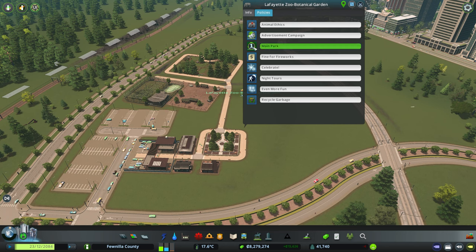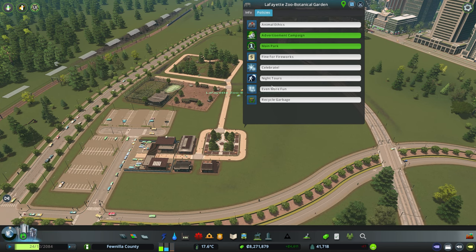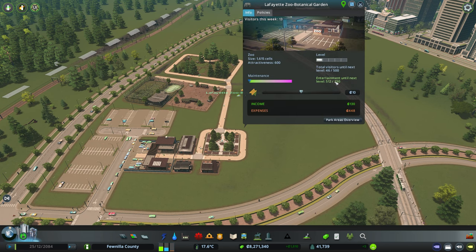One important thing is let's get on main park here. Have we got enough budget to do an advertising campaign? We could do. That's going to help us level it up quicker. So why not? And this does boost the entertainment effect as well, which is actually not a problem at the moment, so I'm not going to do that. I am going to raise the price as well, because supposedly that makes it more attractive. So hopefully we'll get people kind of flooding in.